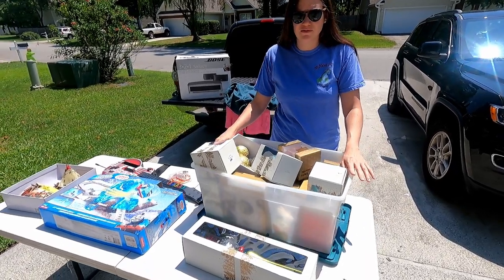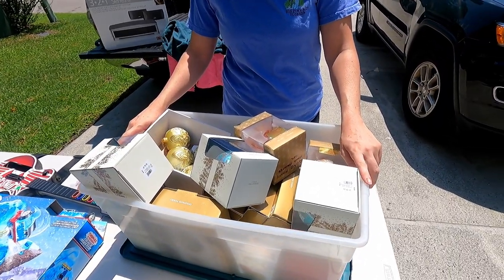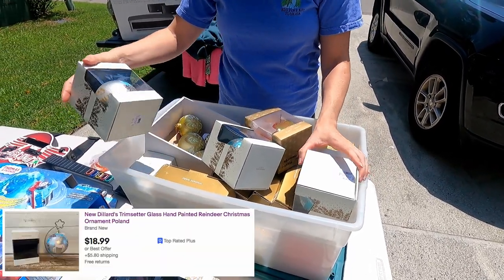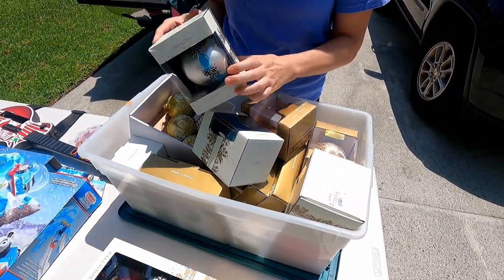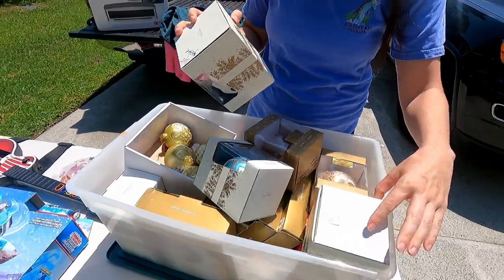All right, we got this box of ornaments. It was $30 for everything. I really like to sell ornaments because they're easy to list. People love ornaments, they're easy to ship. So it looks like there's maybe 10 boxed ornaments. They're all like hand painted, Dillard's. I think we can get $15 per ornament.